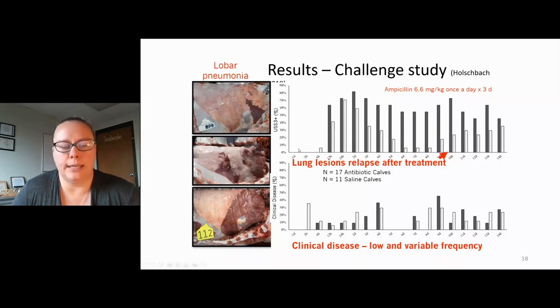Before challenge, at -1 day, the calves were challenged. There's no pneumonia in those calves. Then we take our ultrasound measurements 2 hours, 6 hours, 12 hours, and then once a day for 14 days after that challenge. What we can see is the saline-treated calves and the antibiotic-treated calves both develop pneumonia. It can be as early as 6 hours, but by 12, 24, 36 hours, we're seeing a large proportion of calves with lobar pneumonia. Roughly 70% of those calves had severe pneumonia at that point. But then we see the proportion of calves with lobar pneumonia drops precipitously between day 2 and day 5 and day 6 in those antibiotic-treated calves.